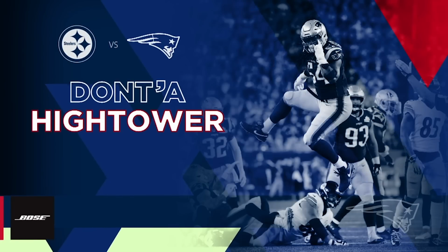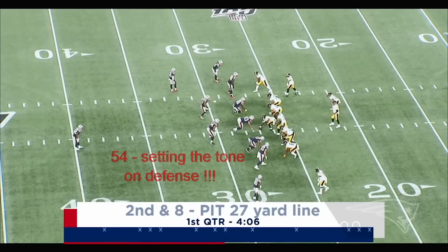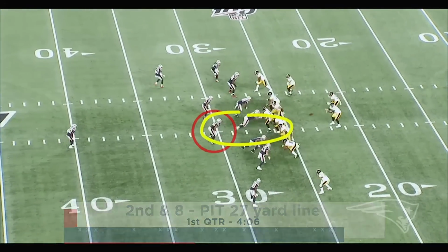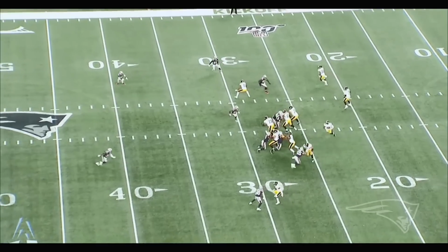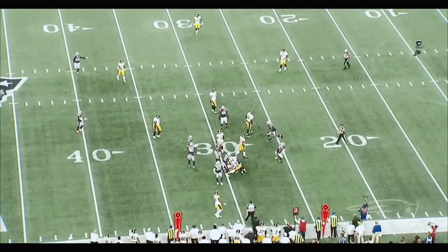Our defense. I thought Hyde did a really good job of setting the tone for us on defense. We had a lot of physical plays out there, but this is a good one right here where he comes in and attacks Villanueva, and makes a tackle on Connors for no gain. Villanueva, he's a big guy. He sure is. 6'6", 300 plus for sure. I did the same thing to the tight end in the Super Bowl, going back against the Rams. So they watched the tape.